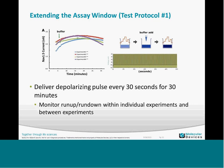And you can see here the amplitude of the current. It's fairly flat, with the current running up at first, and then running down at the end. We're monitoring run up and run down within individual experiments and between experiments. So you can see here, we're also plotting during the course of the day for individual experiments what sort of rundown occurred. And as I mentioned, our customers were seeing more rundown than we're showing here in this figure. We wanted to get to the bottom of it.